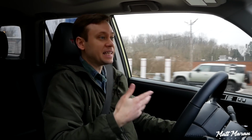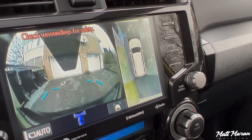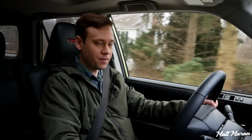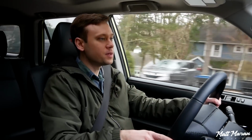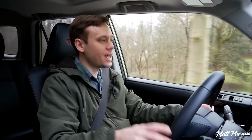I will say that the resolution is incredibly low. It is not a very high-res camera or anything, but still better than no view at all. And so I guess that is an improvement, but it is certainly an area where they could have a much better camera system than what they have currently in here. But at least they've added that. And so I think all those little improvements certainly add a little bit of extra appeal to the 4Runner that it didn't have before.